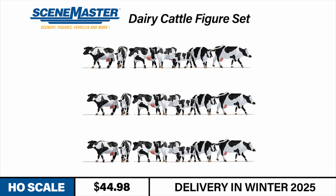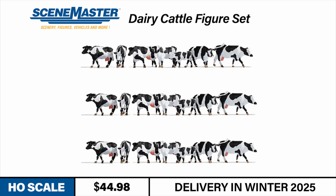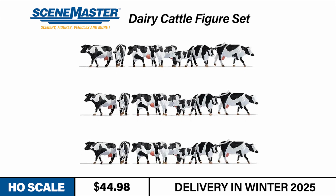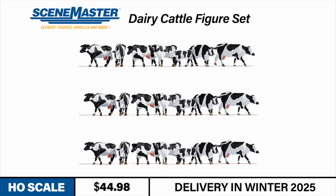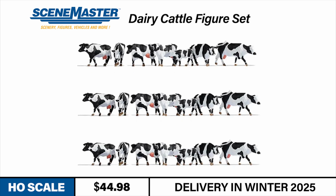Finally, we have the Dairy Cattle set featuring 21 black and white cows. This set is perfect for creating vibrant rural or agricultural scenes. From grazing in open pastures to gathering around a farm's milking station. Pre-order today to have them ready for your layout by this winter.